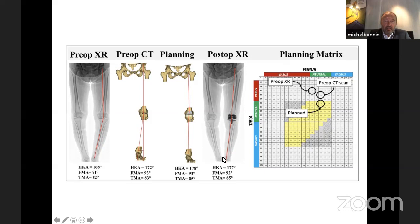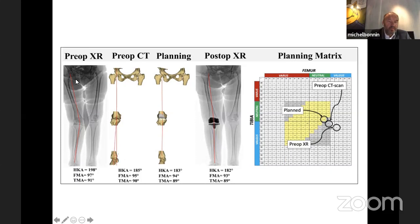And this is another example with a valgus knee, you see, preoperative X-ray, preoperative CT scan, preoperative planning. This is the postoperative X-ray. And you see, preoperatively, the patient was here on the X-ray, here on the CT scan, which is the constitutional alignment. We do not accept that because all our studies have demonstrated that patients who have a valgus deformity are happy to be corrected, and we don't accept more than 3 degrees of global valgus. So we plan to put the patient here, and it's what we did, thanks to the custom implants and to the custom guides.